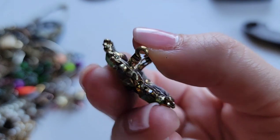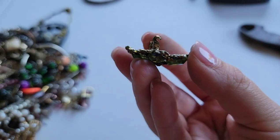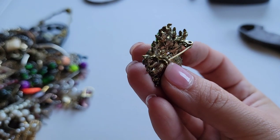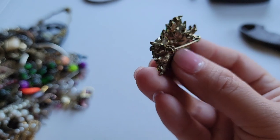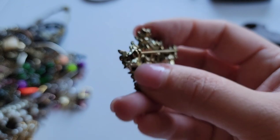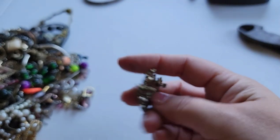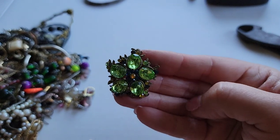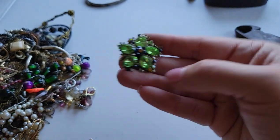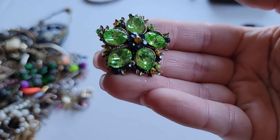This is being used as a C clasp, which is the first hinges that were made for the brooches 100 years plus. I think it's missing the little lever right there, but it still holds underneath the hook right there. Look at this. Absolutely perfect for St. Patty's, right? The greens, and has some blues and amber tones.